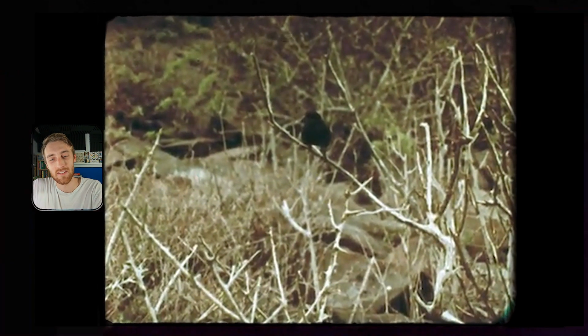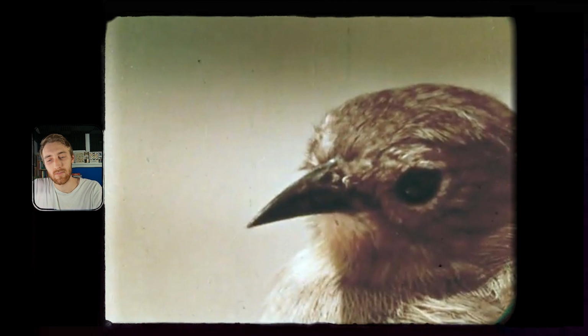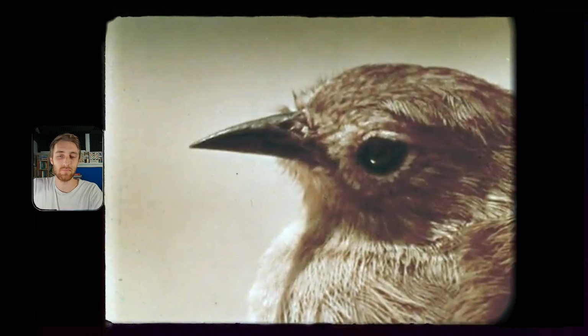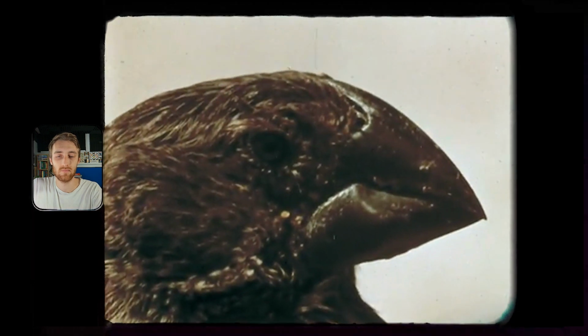At one extreme, a narrow, pointed, warbler-like beak. This species, classified later as Certhidea olivacea, occurs on all of the 16 main islands of the Galapagos group. At the other extreme, the huge wedge-shaped beak of the species eventually called Geospiza magnirostris.